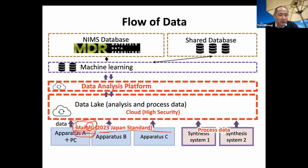So we don't have to make a converter for storing data or analyzing data. All the data is outputted in this format, and then directly transferred to the cloud. We use Amazon AWS, and then analyze data on this platform.